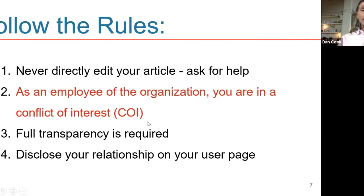Mm-hmm. You are in a conflict of interest as either an employee, a board member, or a volunteer of your organization. That means you need to ask for help in editing. Before you do that, you need to be completely transparent about who you are and your relationship to that organization or organizations.